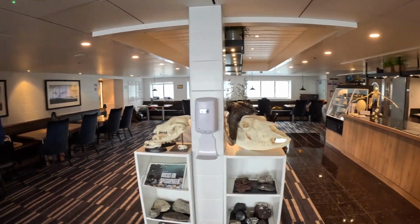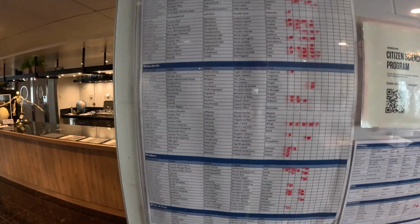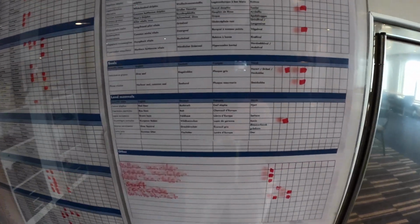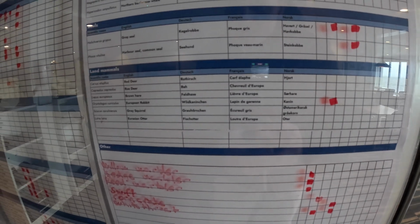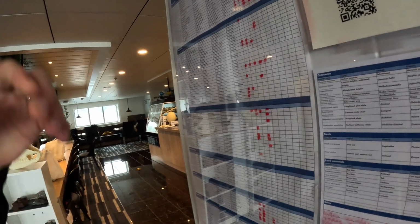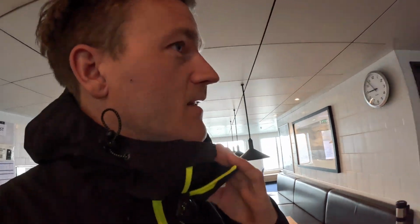This is the science center on board, and here you have an overview of which species we have seen of birds and mammals. So yeah, we've seen the European rabbit. That's it for mammals at the moment, but apparently there are these very special bucks with 4 horns that I really hope to see during the voyage.